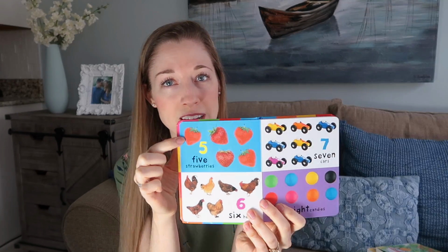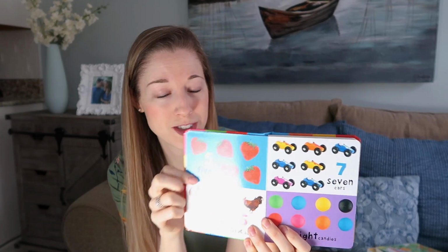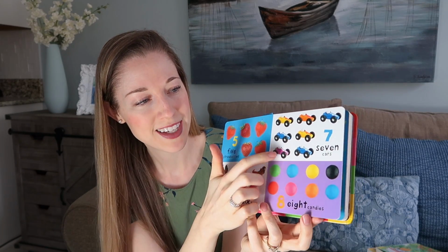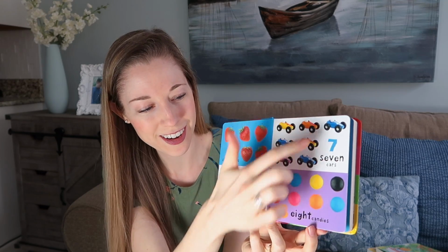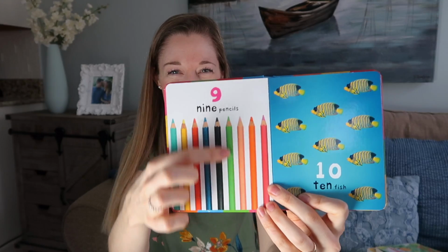I would say on this page, I would say berry, berry, berry, or you can say strawberry, strawberry, strawberry. You have hens here, you can repeat that. 7 cars, say car, car, car. And then 9 pencils, so you could say pencil, pencil, pencil.